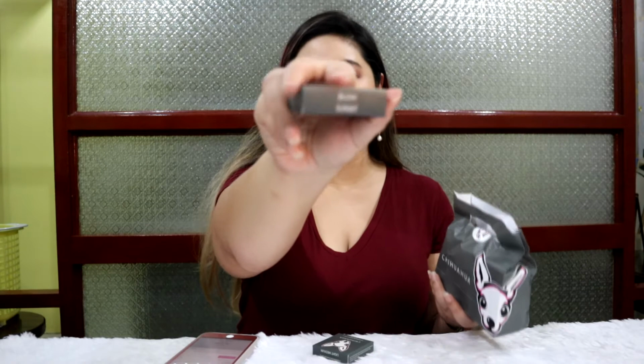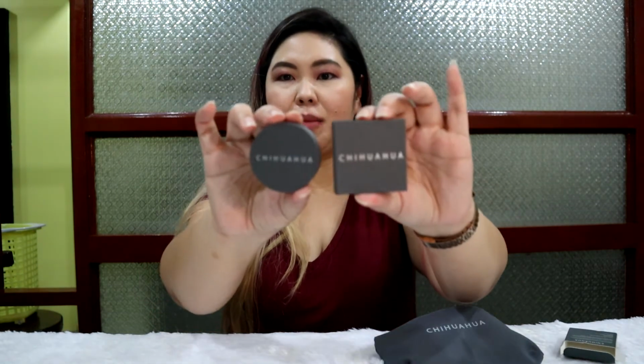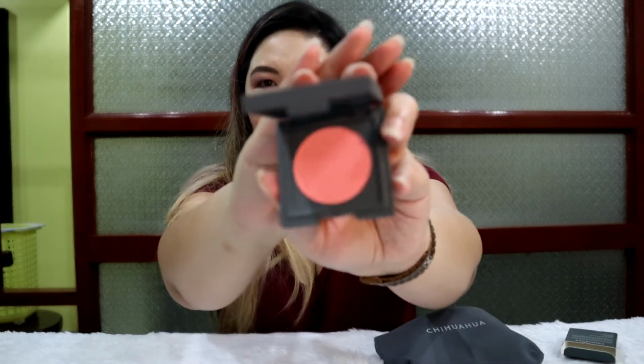But this one I chose yung Sunset. Ayan. Sunset. So ang cute ng packaging niya, Chihuahua kasi maliit yung mga Chihuahua na dogs, diba? Ayan. So, the blush is in Sunset shade. 296 yung nakalagay. 3.6 grams din. So, they're both 3.6 grams. Pero, I appreciate na magkaiba yung packaging nila para pag bubunutin mo siya from your bag, hindi ka malilito which one is the blush and which one is the powder foundation. Ang ganda talaga ng packaging. I'm in love with the packaging. So, ito siya. May konting shimmer siya, guys.